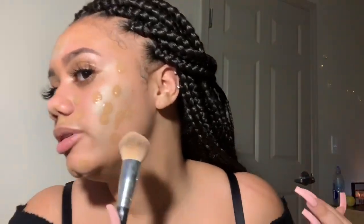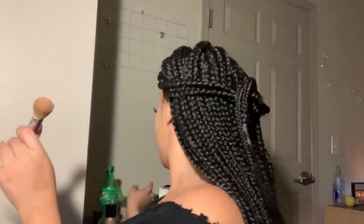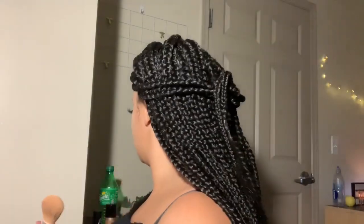Okay. So yeah, this is what it looks like. This is what I look like once I have the foundation on over top the green, so you can see how much I put on this side and then this side on the top. And then I take a brush like this, or I take my beauty blender. This is not a beauty blender, this is the Morphe one, but it needs to be washed, and I dropped it on the floor, so I'm not gonna put this on my face.